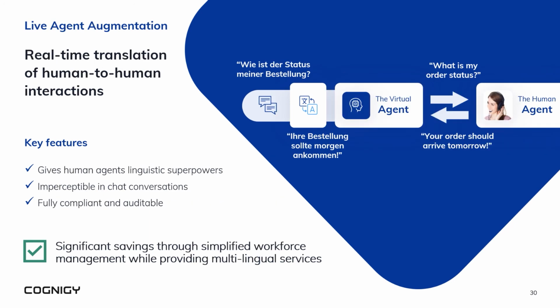Last but not least, we saw live agent augmentation, the real-time translation of human-to-human interactions. Now what that means is that you could even use Cognigy without using virtual agents at all. You could place Cognigy in between a web chat widget and a human chat application, which could be the Cognigy Live Agent application as we saw, but it could also be a Genesis, a LivePerson, a RingCentral. It will work with all of these immediately out of the box as well. Right, and that essentially gives you human agents linguistic superpowers, because now all of a sudden your agents, despite only speaking English, can speak to customers in more than 100 different languages.